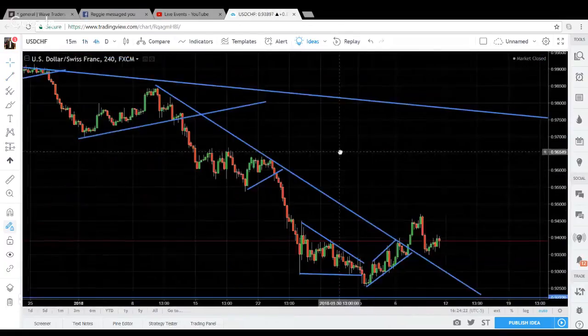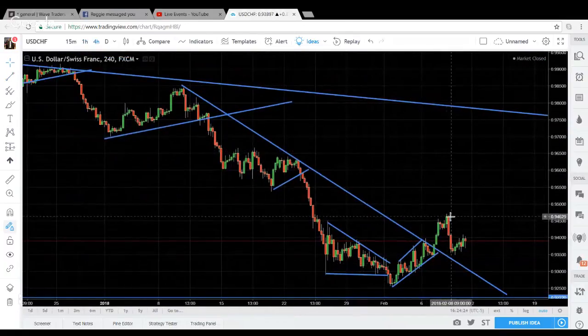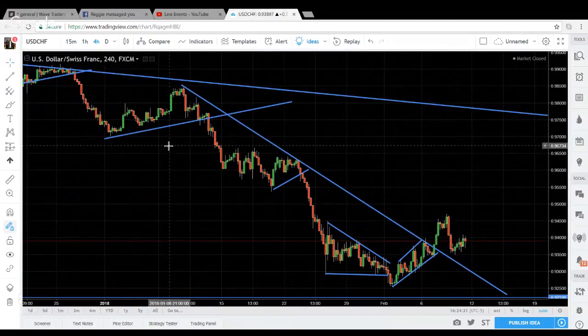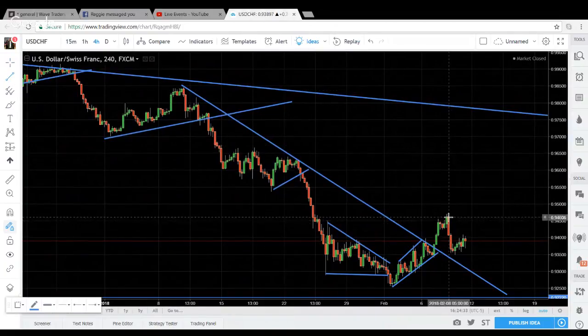So boom. So we had the breakout. Price broke out. I know a lot of people caught this. A lot of people caught that. Perfect. Good job. And then it reversed pretty sharply. So again, you had your sharp move here.